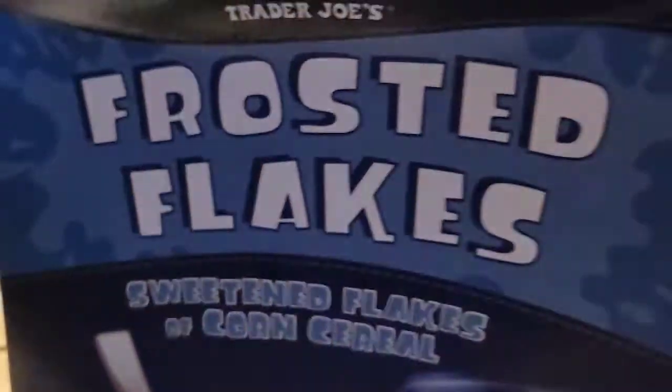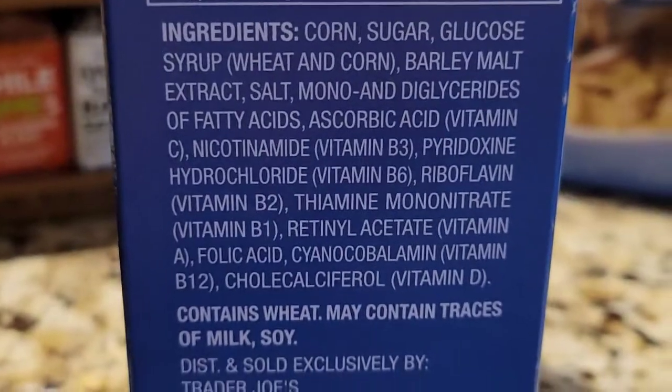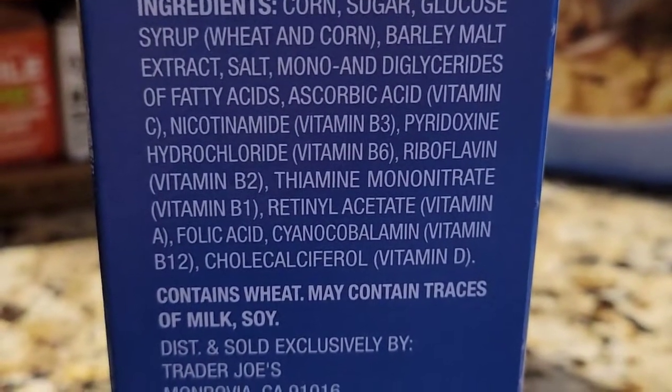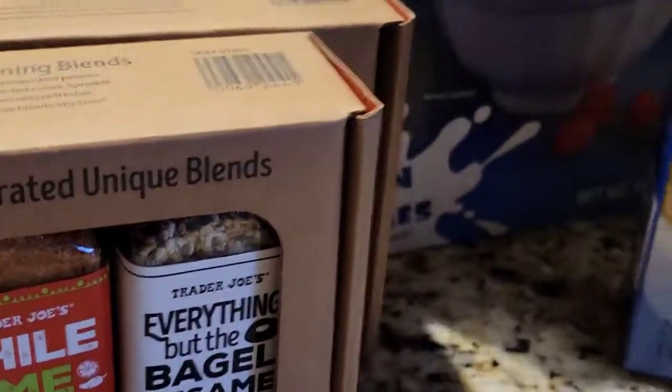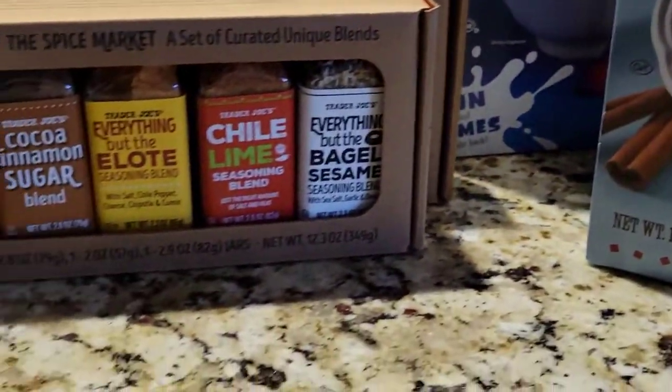And then I got the Frosted Flakes, which I think is John's favorite. And this one does not have trisodium phosphate. Yeah, it doesn't. So I think I'm going to return that. You know, I don't like feeding my kids trisodium phosphate. Like I said, Google it, and you'll see that you find it in Lowe's and Home Depot.